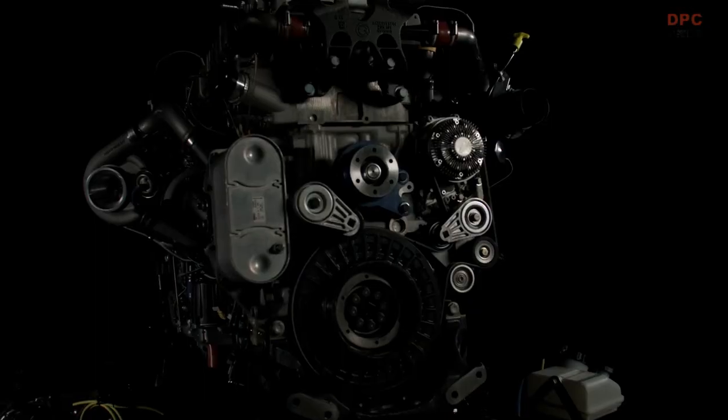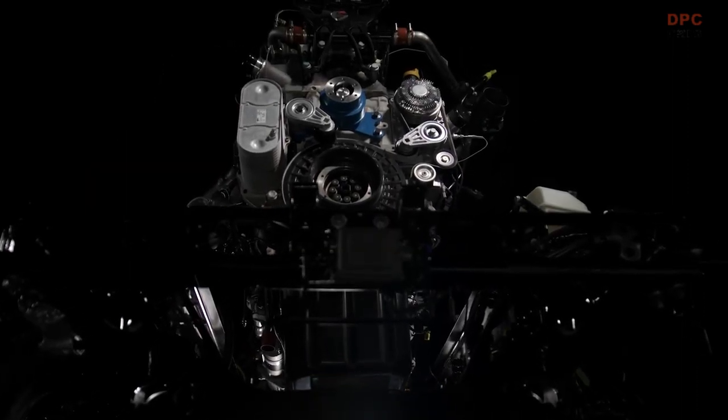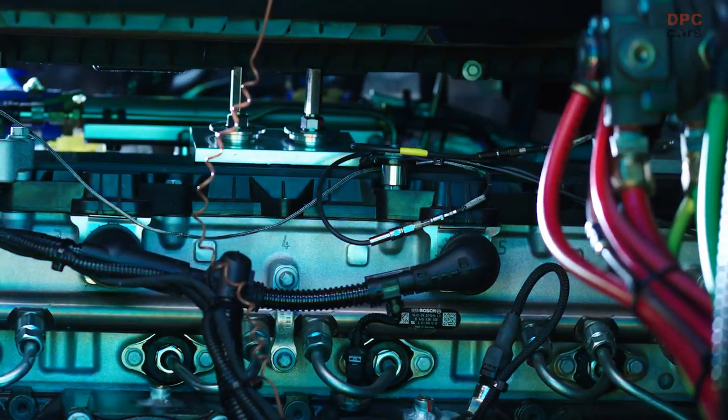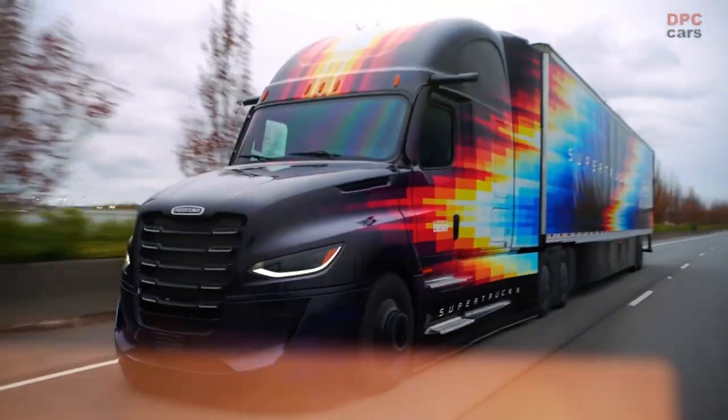SuperTruck II drivetrain is unique and it brings together the entire engine, transmission, and axle. And that recipe continues to evolve for the customer benefit in terms of fuel efficiency. Bringing down engine speeds means less friction, less breathing parasitics, and we get to a 5.7% fuel efficiency advantage over SuperTruck I. That's a huge step for every customer out there.